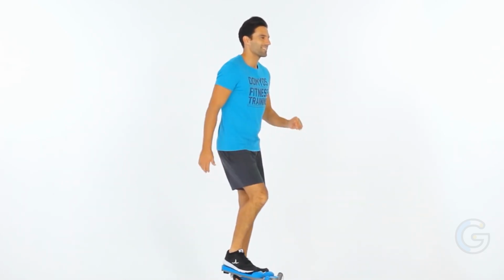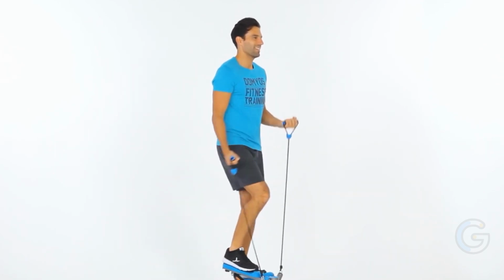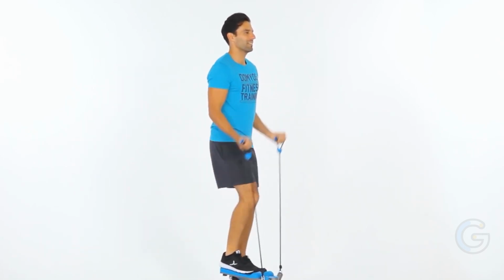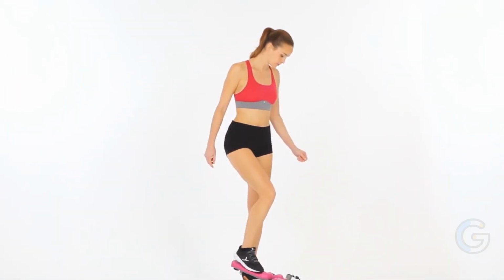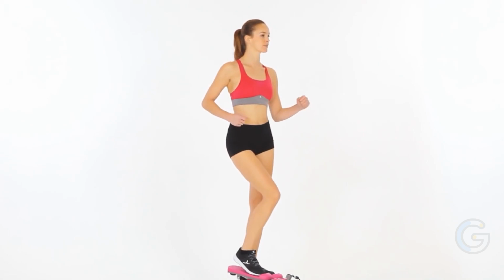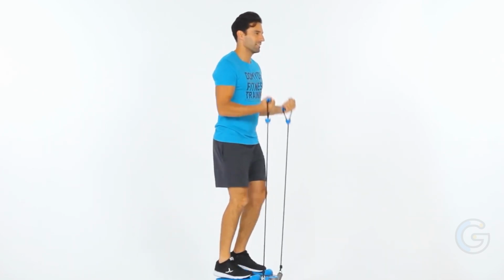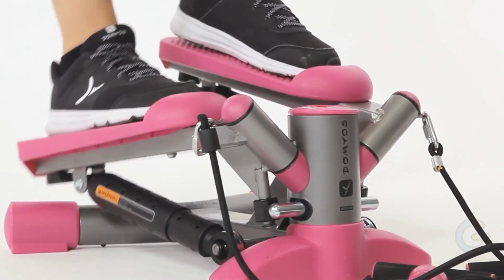Compact foot stepper machine with resistance bands makes for a full body workout. Do your cardio and your toning exercises at home. No need to hit the gym. Easy to set up and does not require much space. Included are 3 pairs of resistance bands to make cardio workouts more intense.